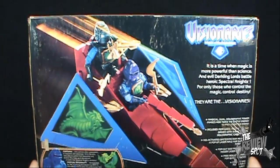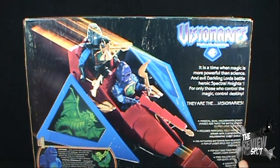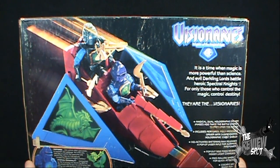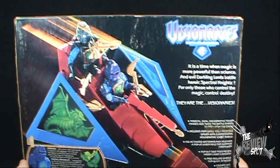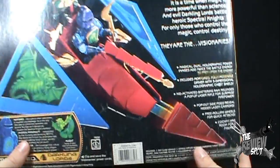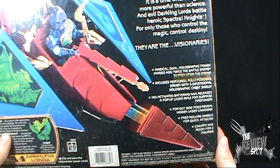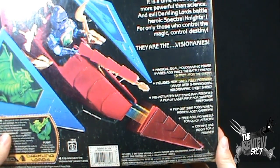On the back of the package, though, we got a picture of the actual vehicle, and the read-up says, it is a time when magic is more powerful than science. An evil Darkling Lord battles heroic Spectral Knights. For those who control the magic, control destiny, they are the Visionaries. Visionaries, that's all the magic. It says magical dual holographic power images add twice the battle energy to prey upon the enemy.